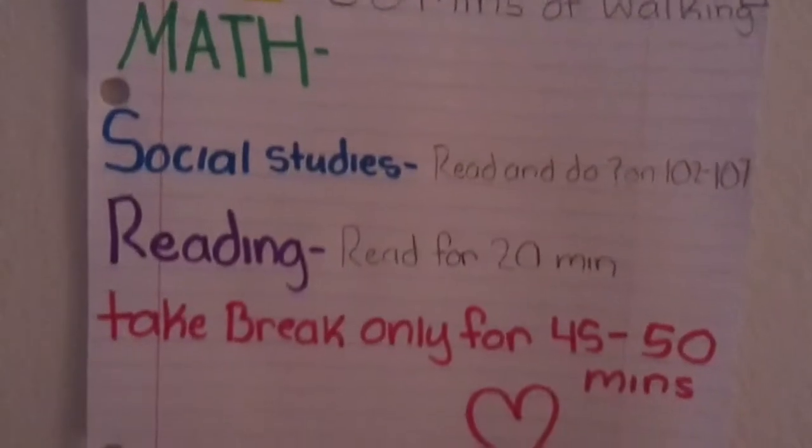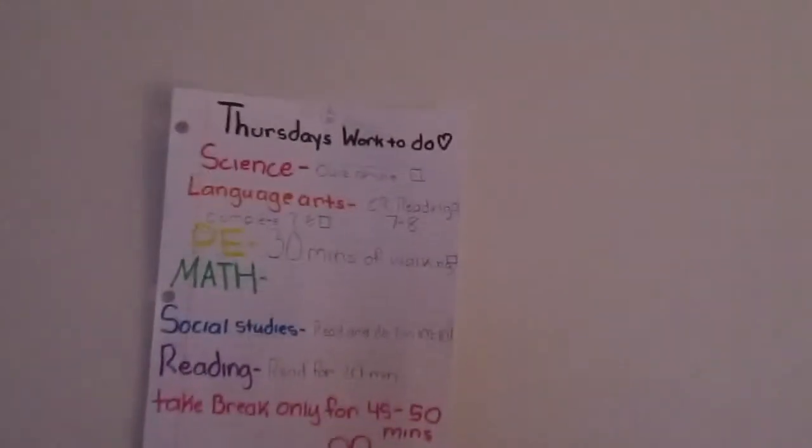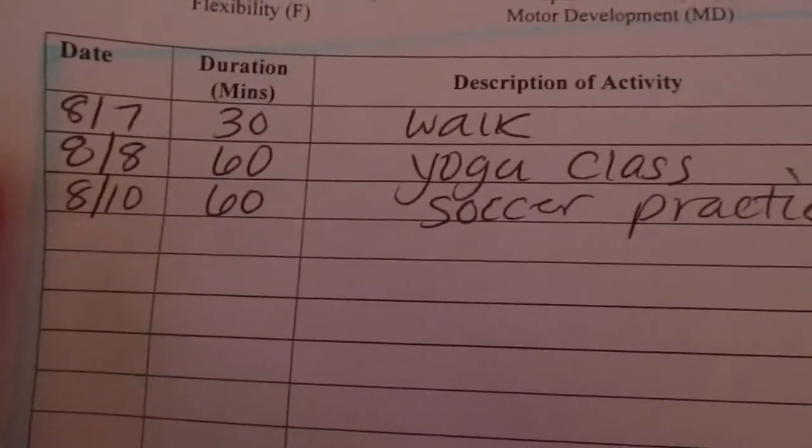This is my schedule, and it is really cool to have your own schedule, you know. But yeah, today I did PE, so I do need to make a chart, so we're gonna go ahead and do that. Yeah. This is what I have to do. Basically, I have to make a chart on what I did. This is just an example, I did not do this.